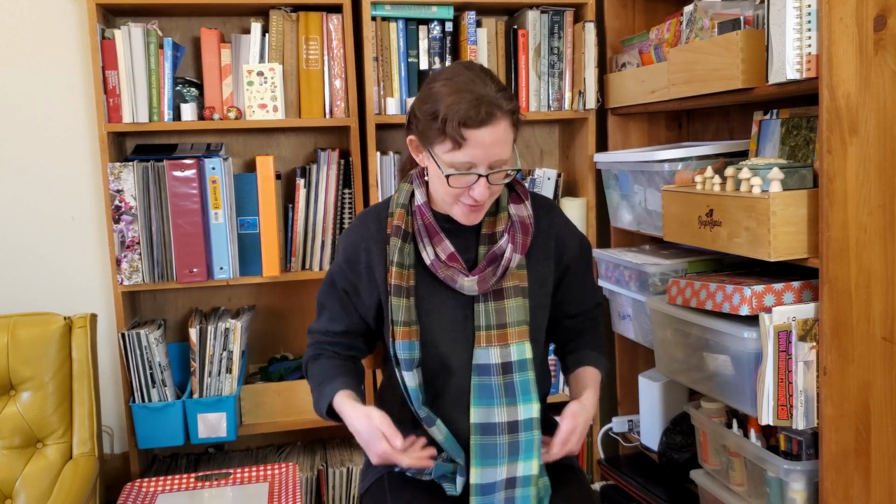Hey crafters! Well, this is one of my favorite times of the year to talk about flannel. Definitely one of my favorite fabrics to be wearing right now, but we're not just talking about the fabric. We need to talk about flannel shirts, and even more specifically, flannel shirts from the thrift store and from the guys section.